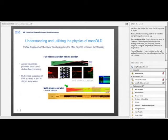So if we look at that utility, one of the things we've been able to do from this is that if you have an array system placed in series with a nano-DLD array downstream, we can create what we call a condenser device. And this device has the same gap size as the downstream nano-DLD array, but it has a larger pitch and larger pillars, which is more agnostic to particle size. This allows you to push more or less most or all of the particles up against a wall, and then you get full separation.